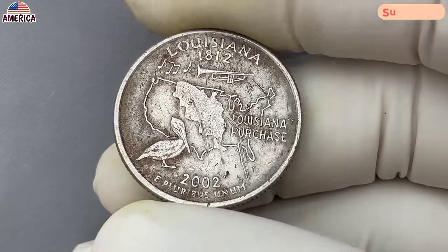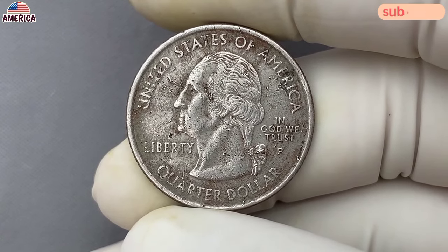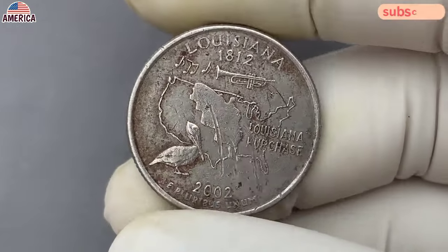The 2002 Louisiana Quarter captures the essence of the Pelican State with its breathtaking design featuring a brown pelican in flight against the backdrop of Louisiana's wetlands and state outline.